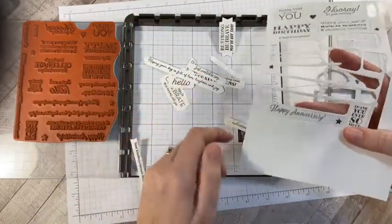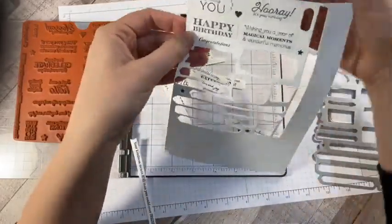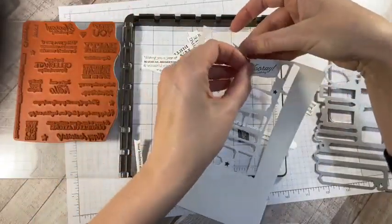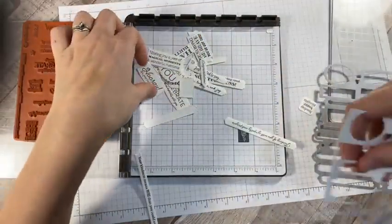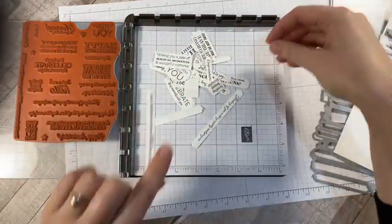Hoping your day is full of love, laughter, and joy. Thank you ever so much. I really like that happy birthday. Just so handy. Oh, I've missed to cut that. That's okay. Sending you happy thoughts. So yeah, loads.